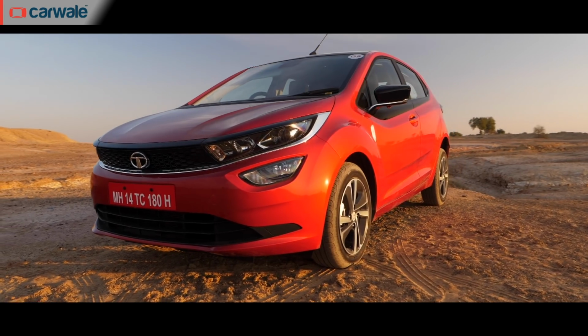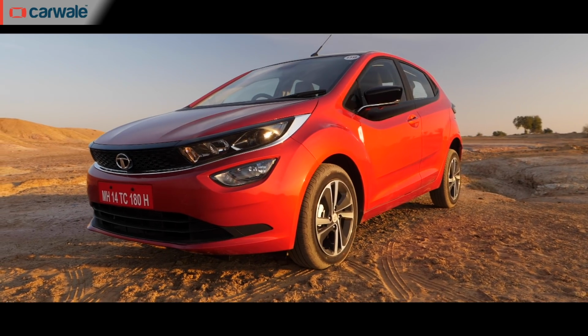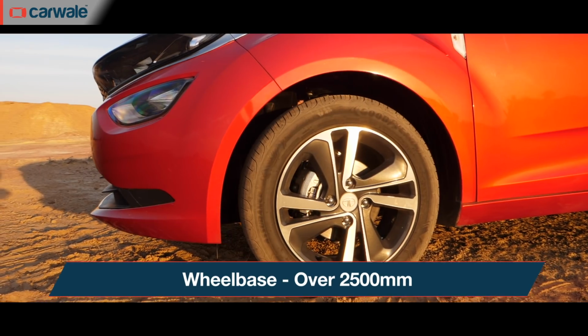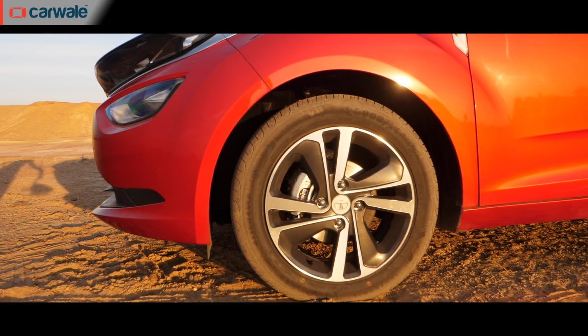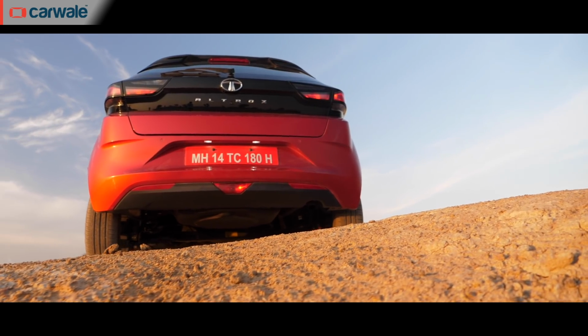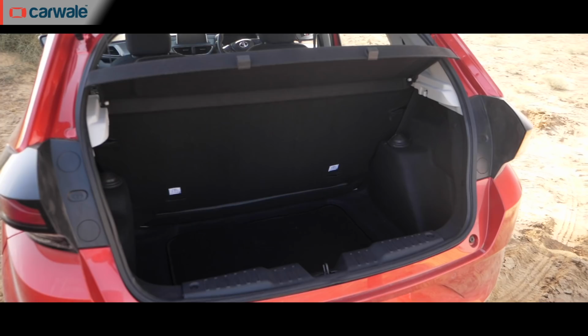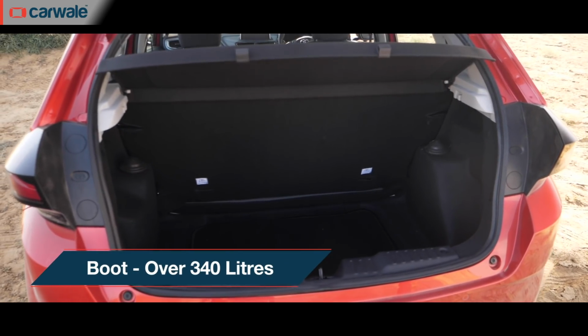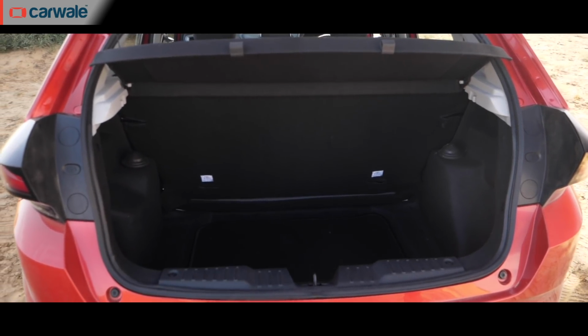It has a decently large footprint too. It is wider than most of its competition, if not longer, and the wheelbase of over 2500 mm is comparable too. Plus, when you add the not so long hood and the negligible rear overhang to the equation, you get both a large boot that measures over 340 liters and good interior room.